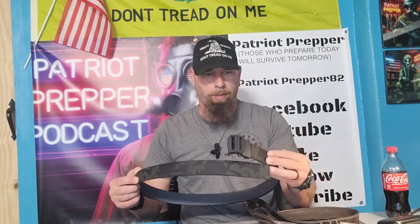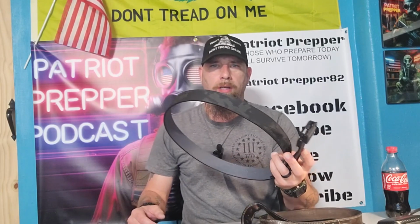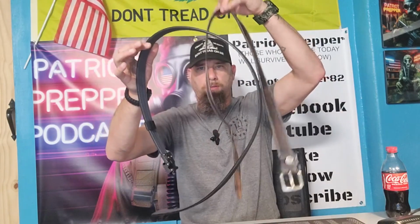Our belts. So this right here, as you can tell, is just a regular, ordinary belt. And then I have this Core Essential gun belt. As you can tell, this belt is a lot stiffer than your regular leather belt, right? And this plays a very important part in this, right? As you can see, it's a lot stiffer or more rigid.